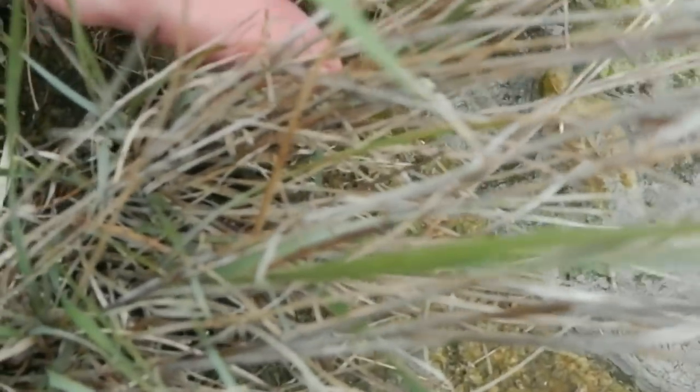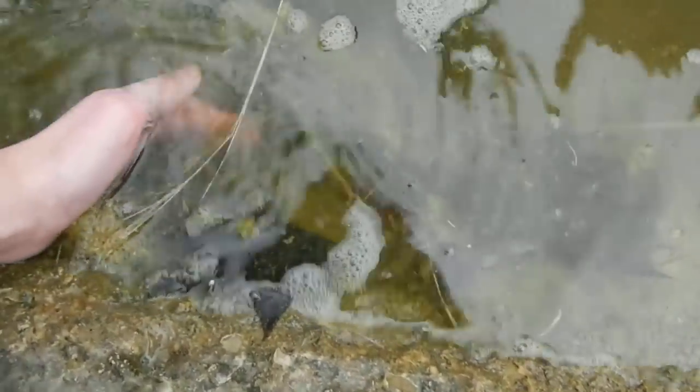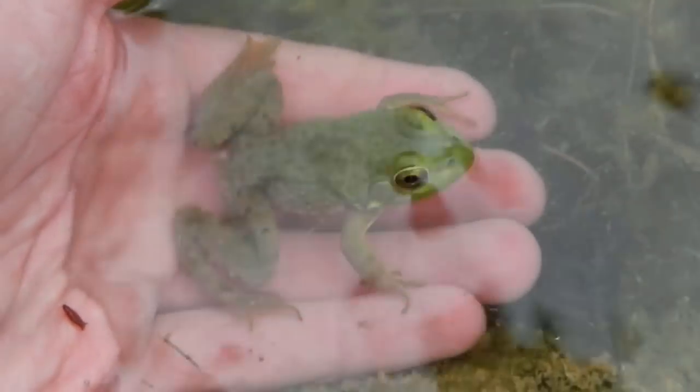I'm gonna see if I can plop my hand down on him. Looks almost like a bullfrog, juvenile. All right, we've got him. He is a very young bullfrog. Nice. Oh, boop. There he goes. He's good at that. He's an adorable little guy. I don't think I've found a bullfrog like this in this area before.